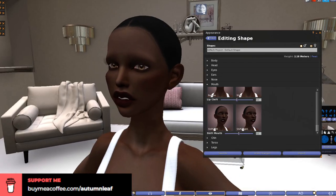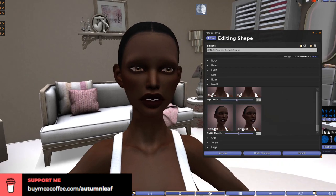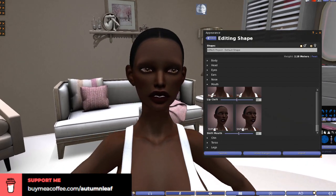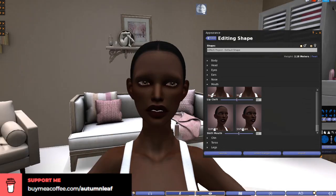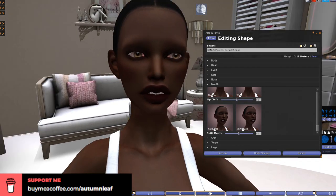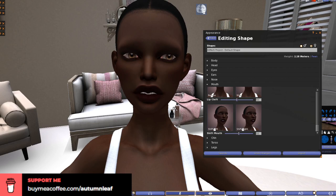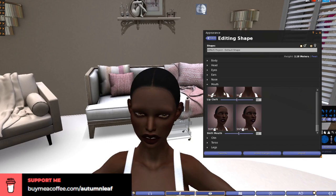So I guess you guys now understand a bit how it works. So you take your time, as I already said, and you just shape every single part of the body and the head. So I shaped the nose, as you can see, and the mouth. Okay, so I was shaping the mouth, so now I'm done. So now I'm just gonna shape the rest of the body.